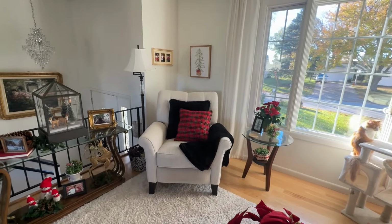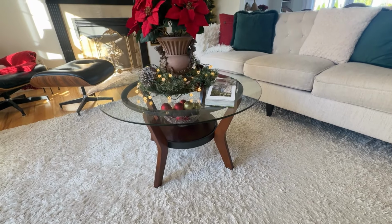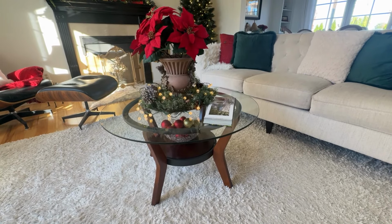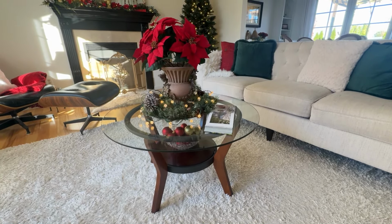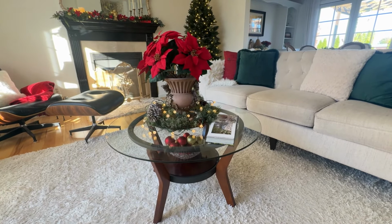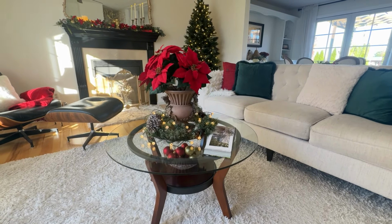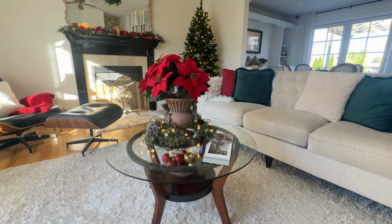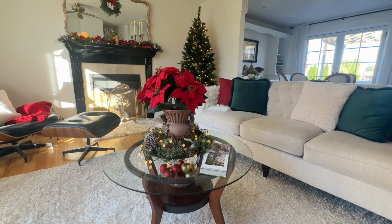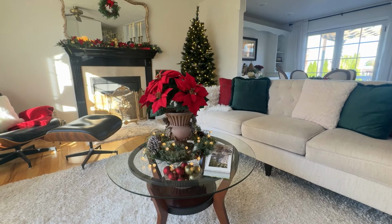Now a lot of the things you see in here are thrifted, a lot of my decor. So for the coffee table, we have on the bottom shelf some Dollar Tree plastic Christmas ball ornaments that, if they get knocked out of there, are not going to break, and they do look cute and festive. We've got a pretty coffee table book, a thrifted wreath on the base of the coffee table, and then a thrifted poinsettia and a thrifted planter.